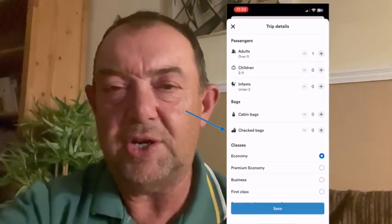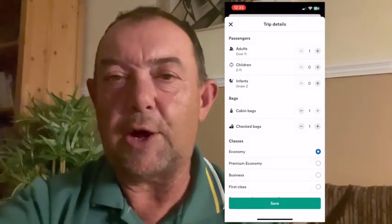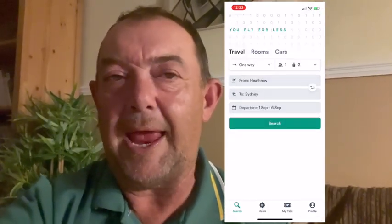Now, although Skyscanner is the daddy of search engines for cheap flights, the second app I would use is kiwi.com, an app I usually use for a second opinion because sometimes Skyscanner does miss out on cheaper flights. But with kiwi.com, you have the added bonus of actually telling them that you have checked bags to take on the flight, and they'll incorporate this into the price. That's the two flight apps that I use for when I've been going backpacking.